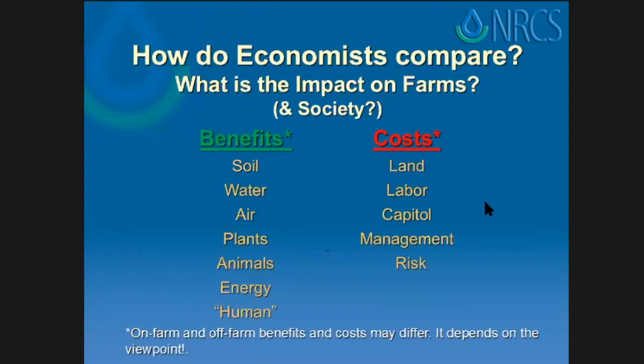So how do economists compare these different practices and provide information to producers so that they can make an informed decision about what would work for their particular operation? What we do is divide things into benefits and costs. In the benefits, NRCS looks at things according to what we call SWAPA, which is soil, water, air, plants, animals, and then they added energy, and also human considerations. Those are the benefit categories we look at when comparing things. We do this not only on-farm but also for policy analysis. It's consistent. And the costs are the typical economic costs of land, labor, capital, management, and risk.